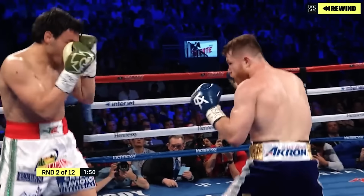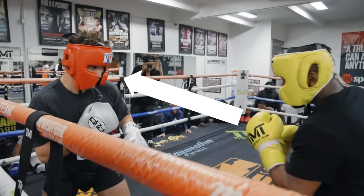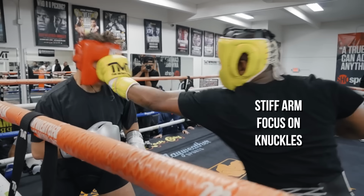Stiff jab. The stiff jab is the opposite to the flicker jab. In this case, it will often be thrown from a higher guard, and instead of in a loose way, in a stiff way.